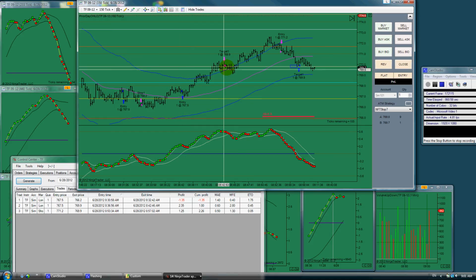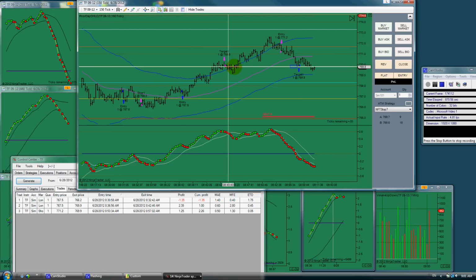Hung with that for basically my general target of 2.5 points. That was 2.4. When it stalled out here, I got out. The indicators didn't say get out. If I would have stayed in, that'd have been a couple more points there. Then we got up to this resistance area right in here from previous days.